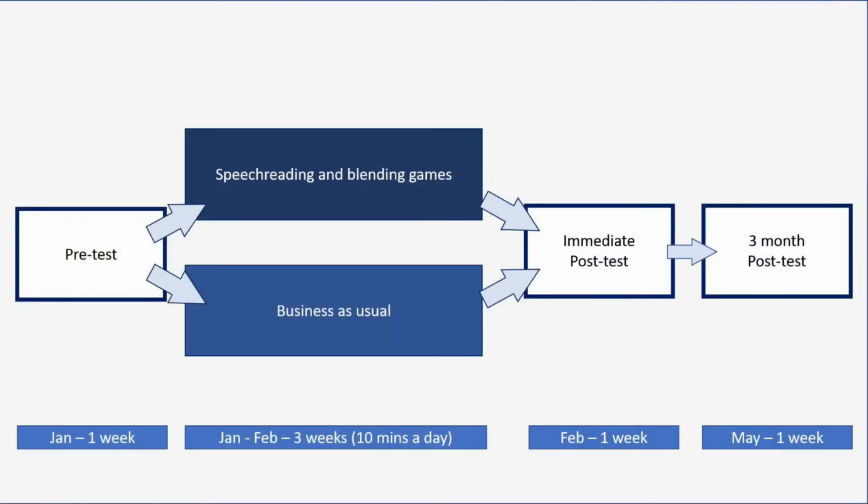To do this, we recruited 92 4 to 5-year-old hearing children and tested them on their speech reading, phonological awareness and reading ability using a set of 40 words. We then randomised them into two groups, a business as usual control group and a speech reading training group.